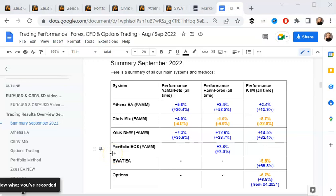Then Athena EA keeps performing as we've seen in the last 1.5 years or so, with all the accounts that you see here, plus both this month, or last month I should say, and in total. Rand Forex has had the best performance so far, as you can see, plus more than 50%. Best performance in September was with EA Markets, plus 5.6%.